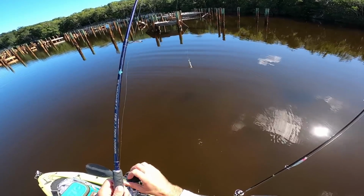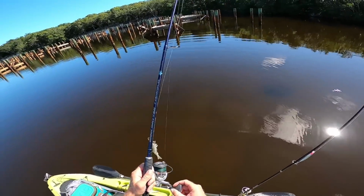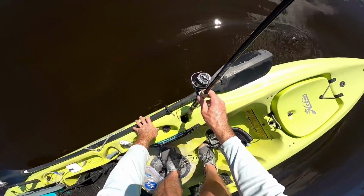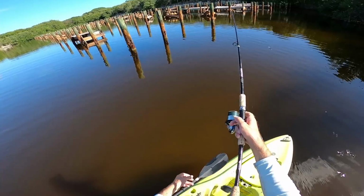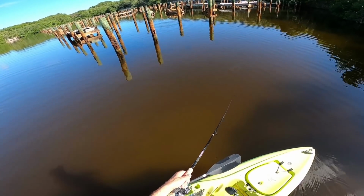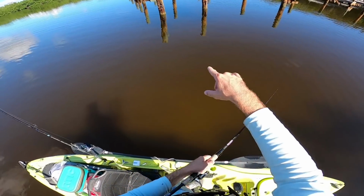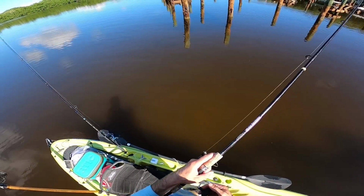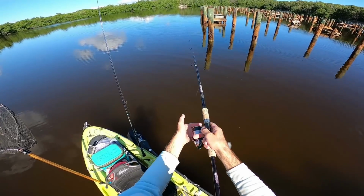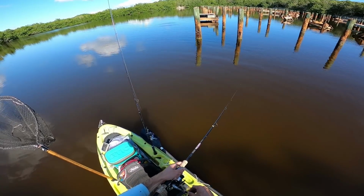sitting right behind it. I don't know, throw the voodoo or throw the Rapala. We'll try the Rapala. See if we can just get like a reaction bite. Oh, and not fall off the kayak. It's tarpon right there, Sam. They're not eating though. They're being exactly how tarpon are, super finicky.